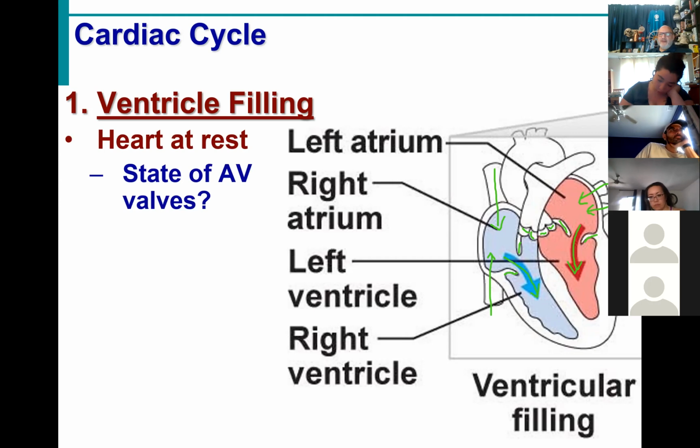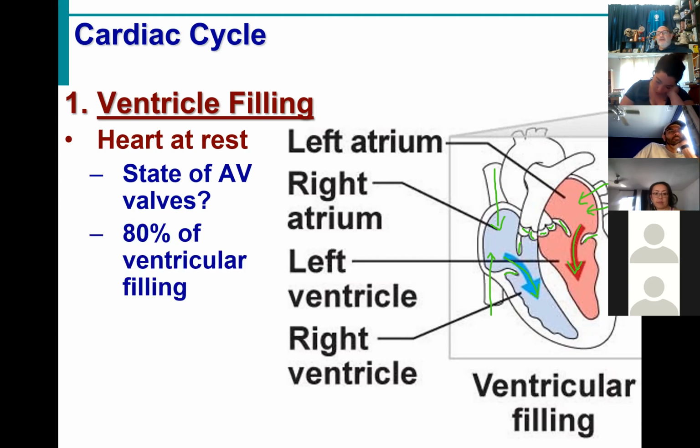Heart is at rest. AV valves are in what state? Open. And we are getting this passive filling of the ventricle. Again, no ATP is being used. So the first thing that is happening is this passive filling. And as we mentioned, the majority of the blood, something close to 80% of the blood we're going to get into our ventricle, occurs during this passive filling.